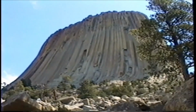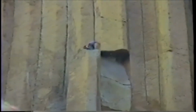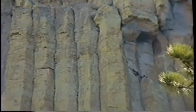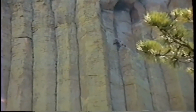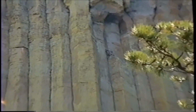I did not make my way all the way up there for the simple reason my kids would have wanted to come with me. There's some more climbers, and I didn't want them climbing over all that rock because it's just a twisted ankle or a broken bone waiting to happen.